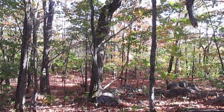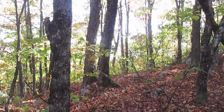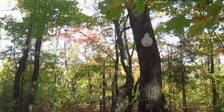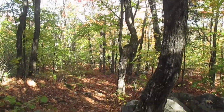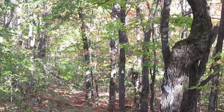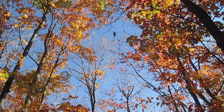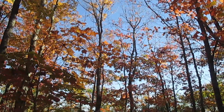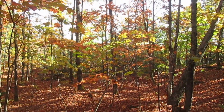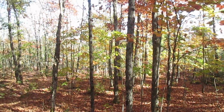Sure like the bush in here though. If I ever have to get lost in a bush, this is the type of bush I'd like to be lost in. It's very pretty. Then all of a sudden there's like 3 markers all in a row. 1, 2, 3. Look at that. That's kind of funny. Little less noise from traffic now, which is nice.